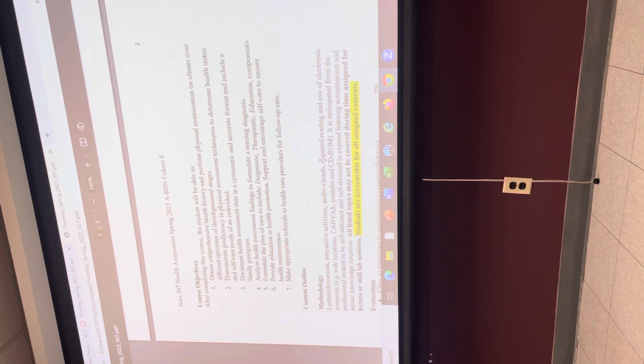Now let's say you're writing: the grandmother has CAD, the grandfather has a stroke, the maternal grandfather has diabetes, the maternal grandmother has breast cancer, the mother has heart disease. So you're writing this to me, right? So why are you writing it? Because you have to come to a conclusion. So at the end, what are you going to write?